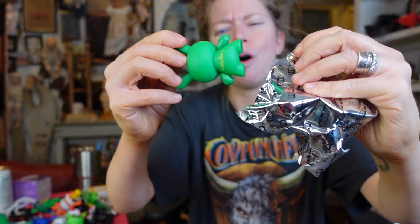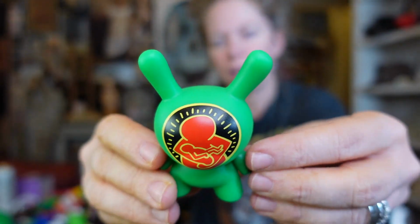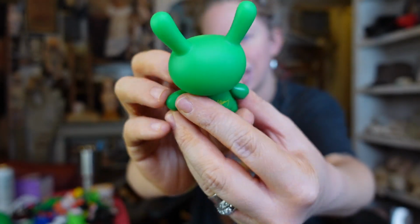Last box. Okay, what are we gonna see? Are we gonna see the last chase figure, or is it gonna be a duplicate? Who knows? Oh, it's a duplicate. We have the person and baby, I guess, is the best way that I can say that.